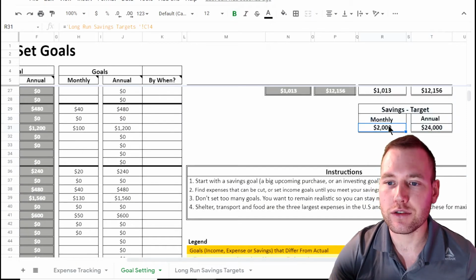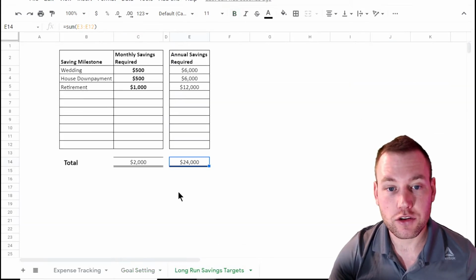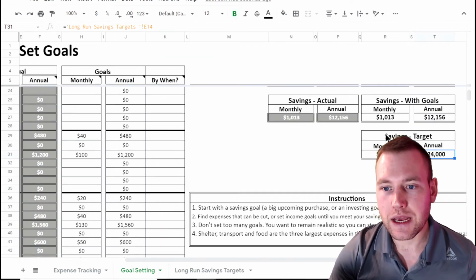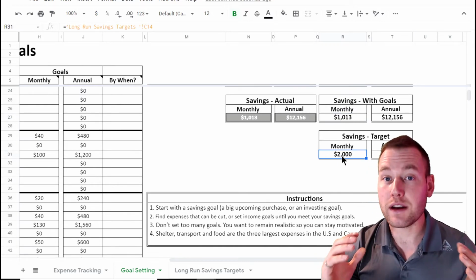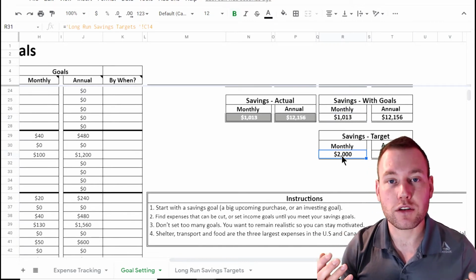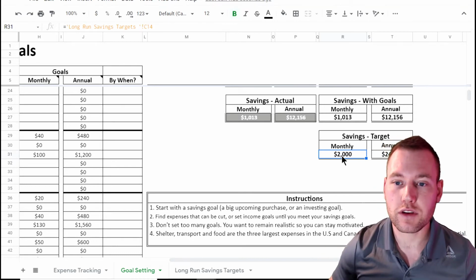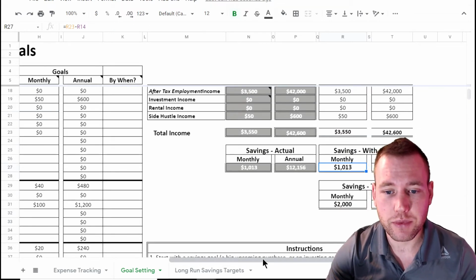If you go back to your goal setting, this will display in your savings targets. So right now your target is $2,000 a month, and that's 24 grand a year that you're looking to save based on your long run milestones, right? So you see how everything flows from those. And you can see here you're saving 1 grand a month, you need to save 2 grand a month. So you have a grand a month that needs to come from somewhere in terms of savings, and that can be either expense reduction or increasing income. And you can look at that first. So let's first look at expense reduction.